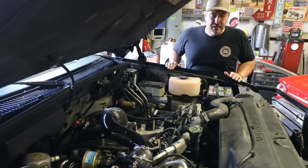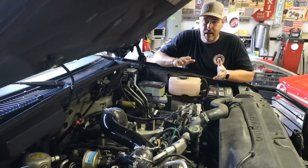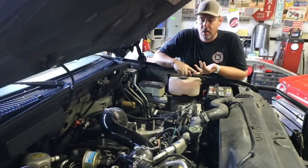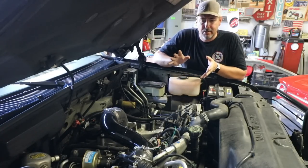So, getting back to the cooling system, basically one of the upgrades that they are highly suggesting on this engine is increasing the water pump. I think these came with about 90 gallons per minute as far as factory water pumps.